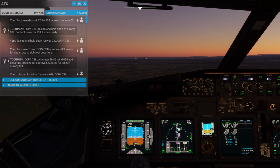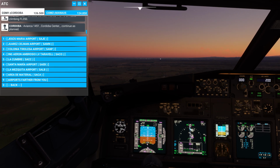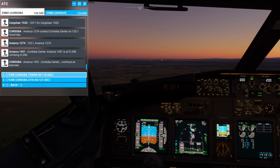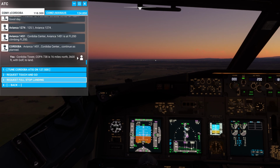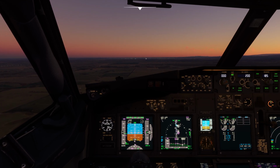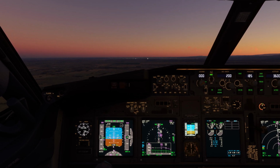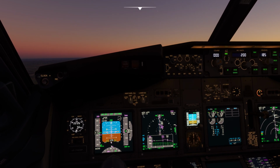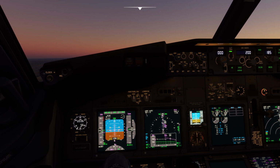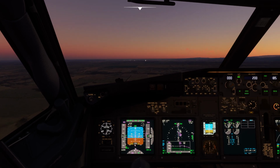We already have a runway in sight. Córdoba Tower, Copa 738 is 16 miles north, 3,600 feet with Golf to land. Flaps 1. Copa 738, Córdoba Tower. Altimeter 3020, wind 156 at 12. Make straight in runway 19R. Make straight in runway 19R, Copa 738.